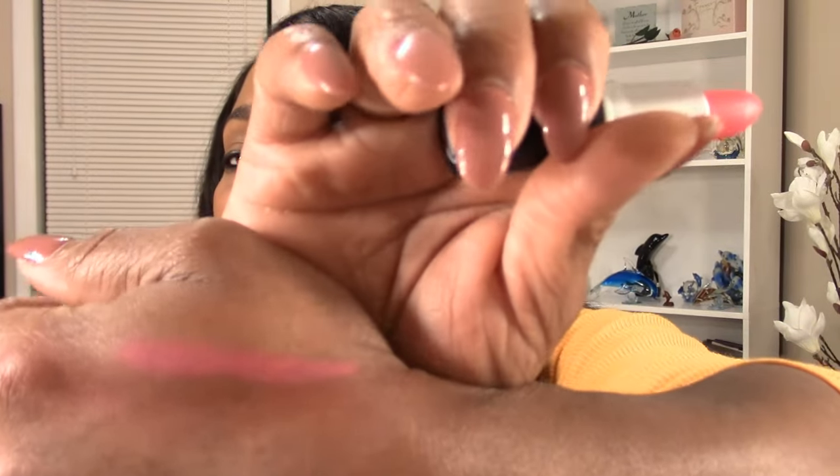And this is the swatch of Candy Yum Yum. I don't have the authentic MAC Candy Yum Yum. Not yet. I'm working on it. I keep forgetting to get it. It's not that I can't get it, I just keep forgetting to get it.